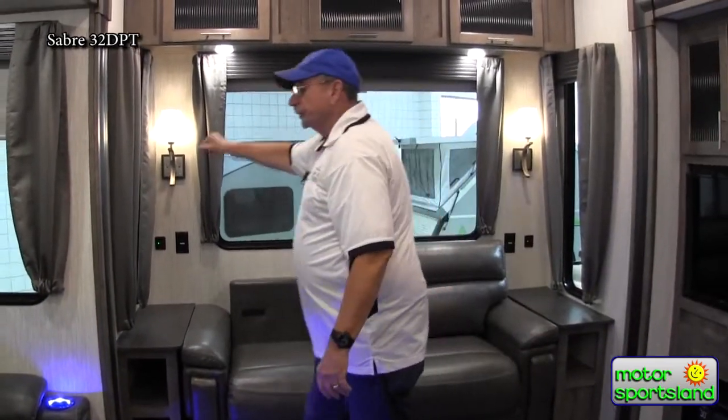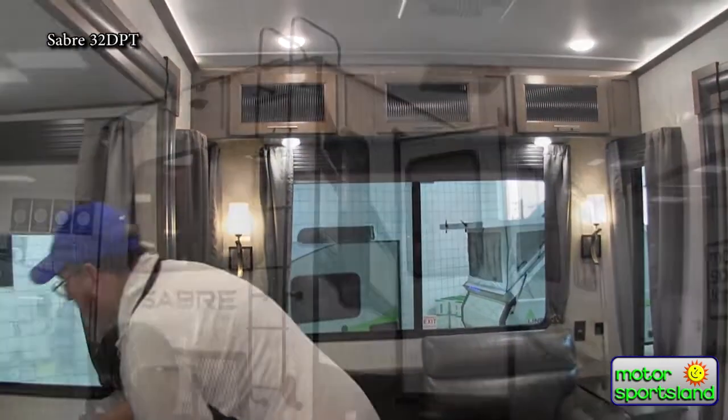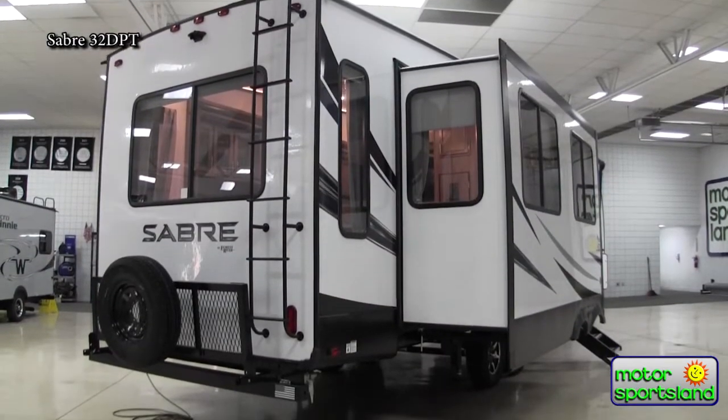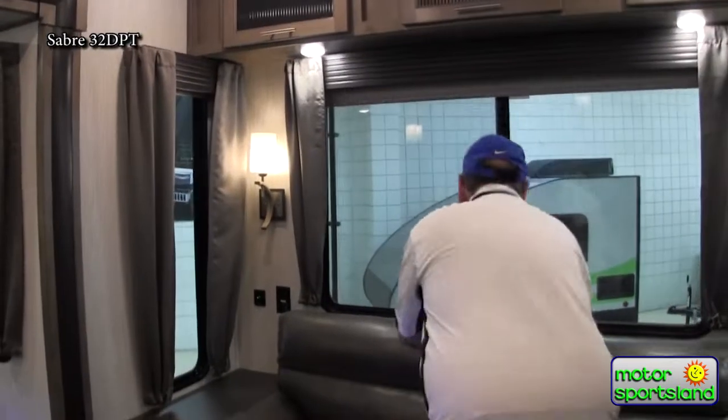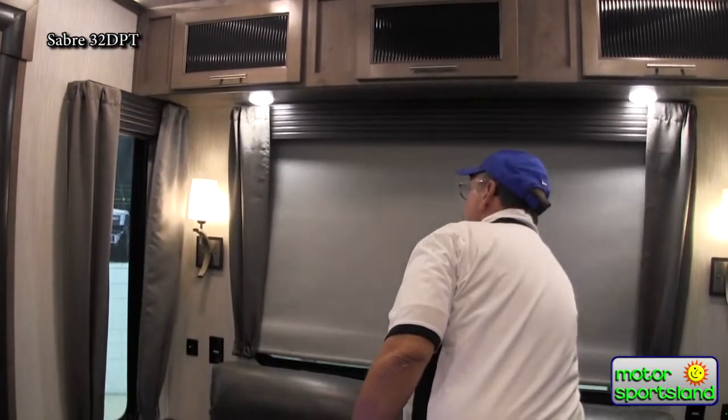Once again, you can see the oversized windows in this unit. And if we were outside, it would allow tremendous light in here. These do have the brand new roller blinds, normally found on higher end units. It keeps the light out and gives incredible privacy too.